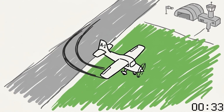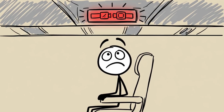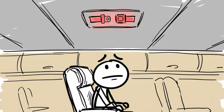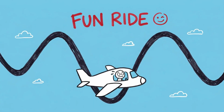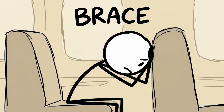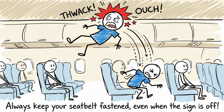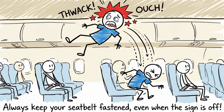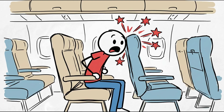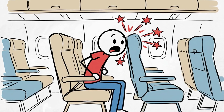Number 9, severe turbulence. You know that moment when the seatbelt sign turns on and the captain casually says, "We are expecting some bumpy air ahead." What he actually means is that the plane is about to act like a roller coaster designed by someone who hates you. Severe turbulence can drop a plane hundreds of feet in less than a second, which is more than enough time for an unbuckled passenger to hit the ceiling and come back down as a bag of broken bones.